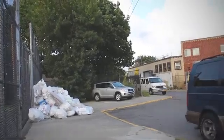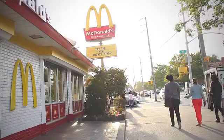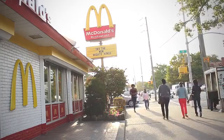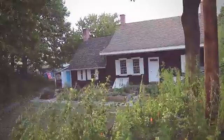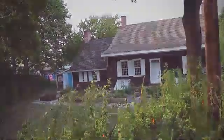Anyway, back then the house was in the middle of green fields. Nowadays it's in a fairly industrial neighborhood, right next to a McDonald's. The oldest part of the building is on the left. The bigger house on the right is a little bit newer, from about 1730.